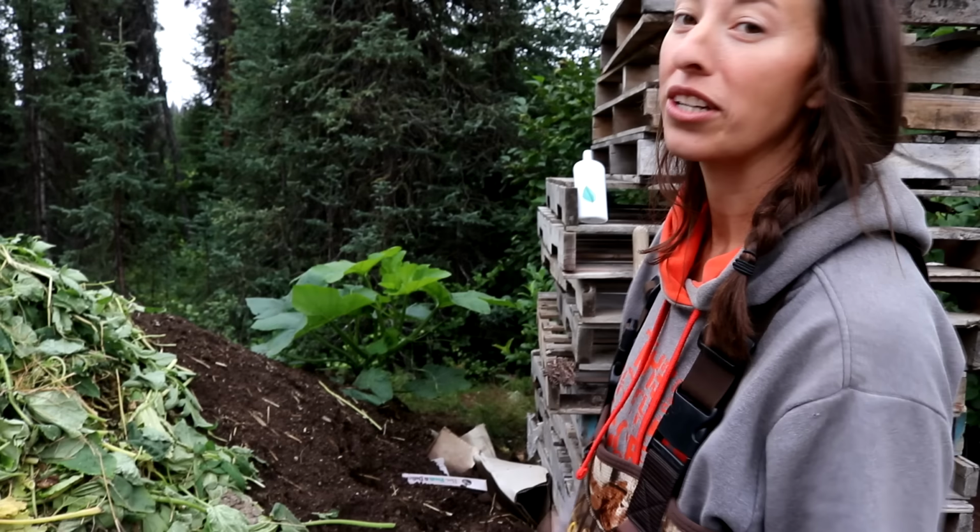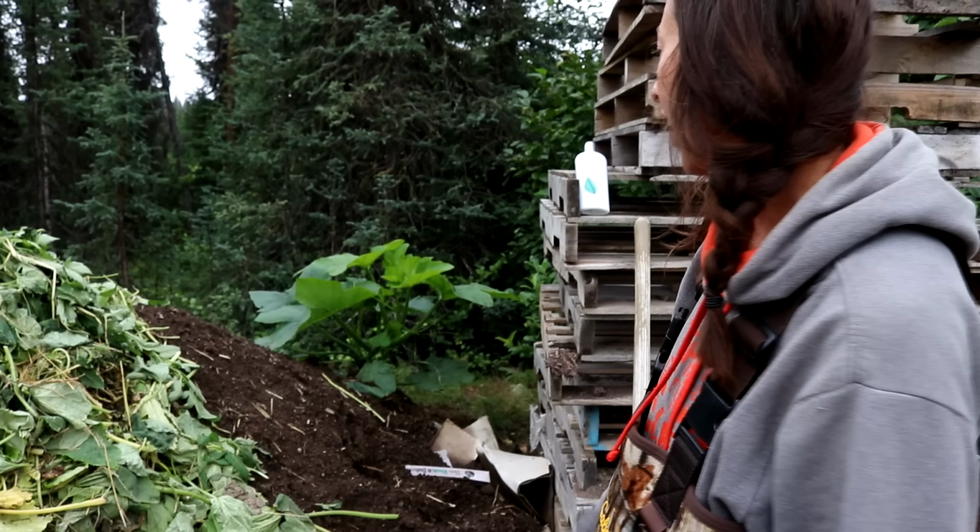We haven't watered it, although it has been raining. And it also doesn't even get that much sun. So I just wanted to show that stuff can grow in a very high level of manure, and clearly it's doing very well in setting some squash.